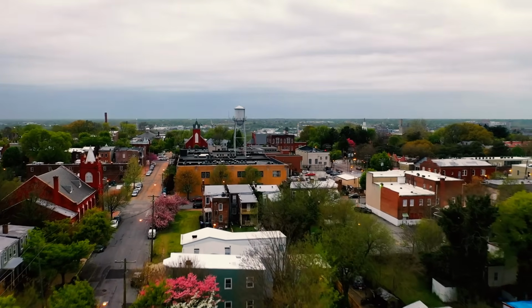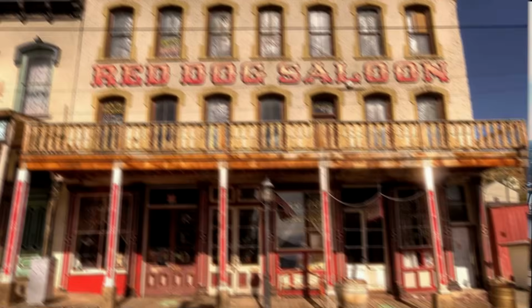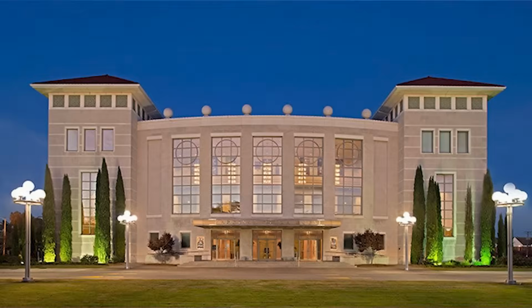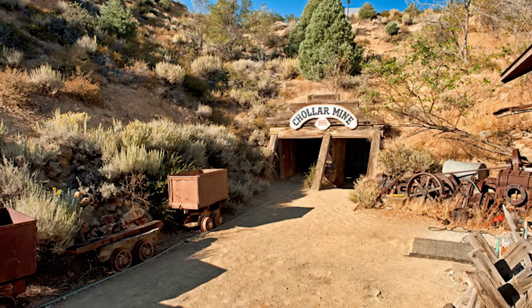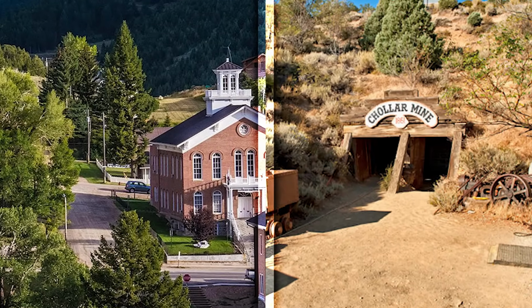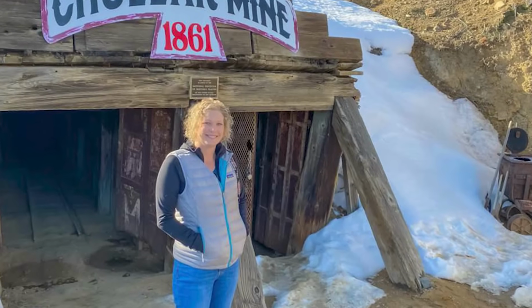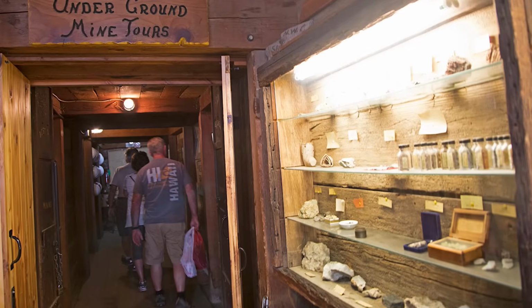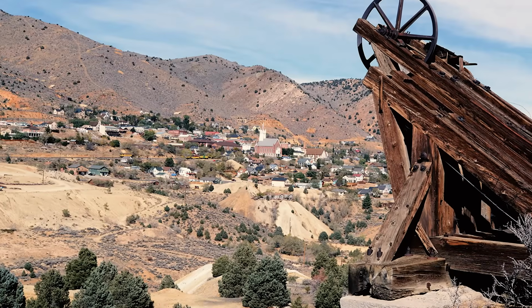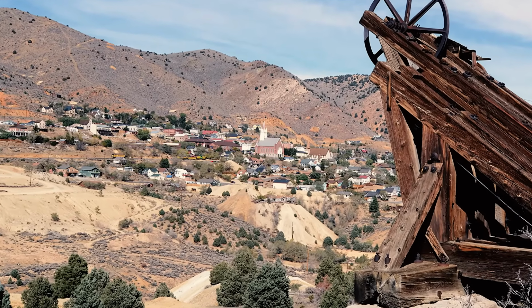economy. Virginia City, once home to 25,000 people, thrived with amenities like saloons, theaters, and an opera house. Today, the mines are part of the Virginia City National Historic Landmark District, with tours available at the Chollar Mine and Ponderosa Mine. These tours showcase the harsh conditions and innovative mining techniques of the era.